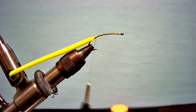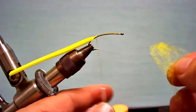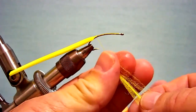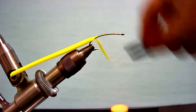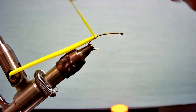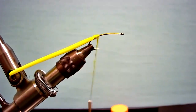And next, we're going to dub the body. And this is probably the longest part of this fly. And you can loose dub this. You really want to use some type of fur that does not trap a lot of water.